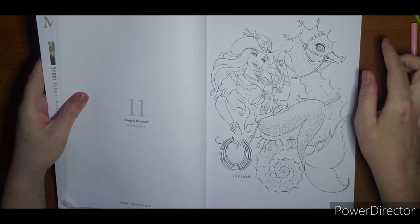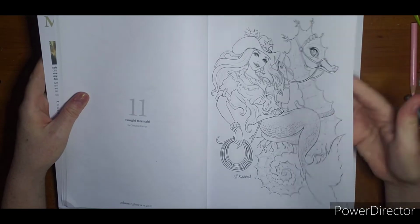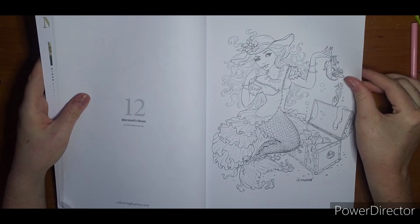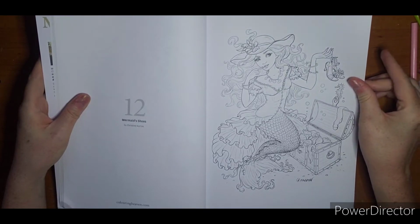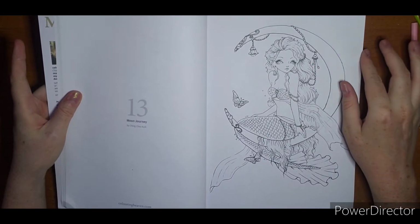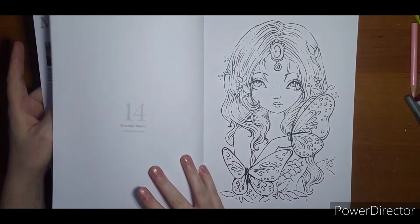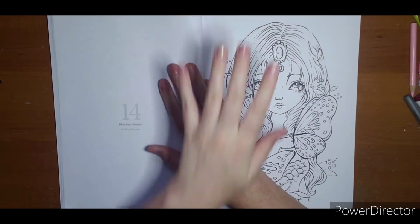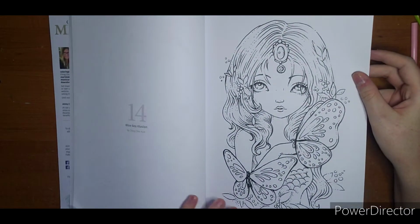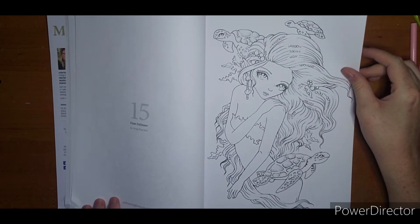I bought this one in grayscale, but I do like the line art. And this one also. Mermaid shoes. Okay. These are Ching Chow Quick, if I'm saying her name right. I have not heard of her, but I do like her images. A little bit darker, thicker line work than the other. Cute little turtle one.